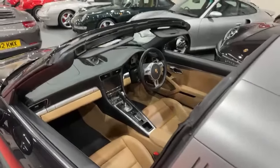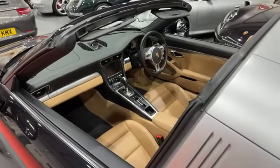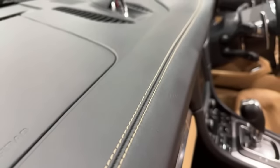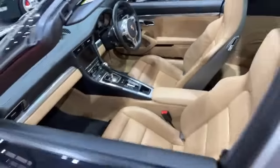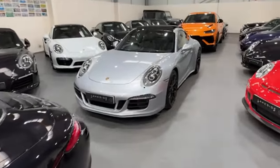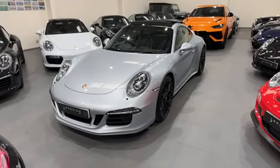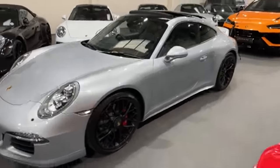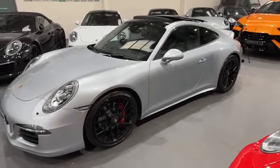Really, really nice. The two-tone dash, by the way, or two-tone interior, is lovely, as is that contrast stitch all the way along. Really nice, lavish place to be on that Targa. And then of course the GTS, well, that just turns the wick up even more on the standard Carrera variants, doesn't it? So many toys thrown in as standard spec.